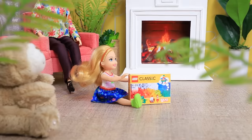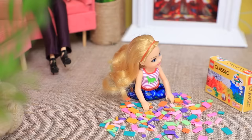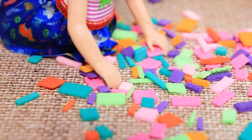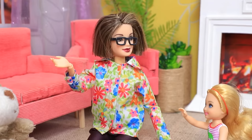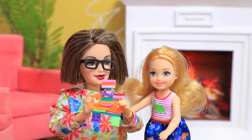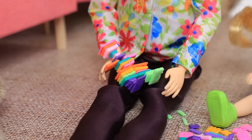After they got home, Luann started playing with her favorite toy. It's so interesting to play with Legos. Grandma, try it. Luann, I am so happy that you are growing up to be a creative person. Making new things is always fun.